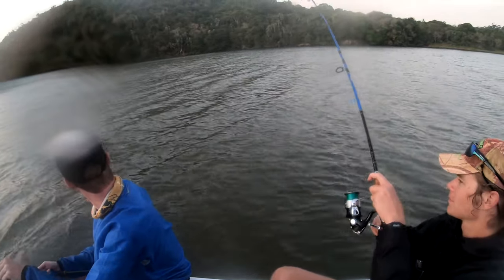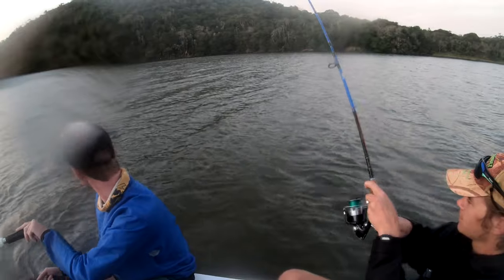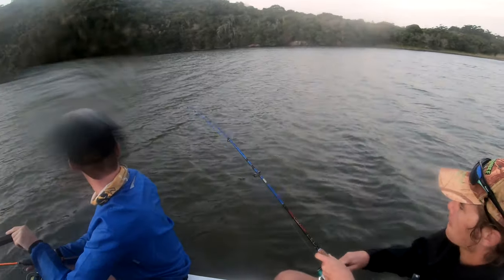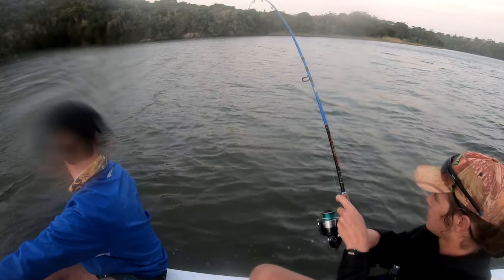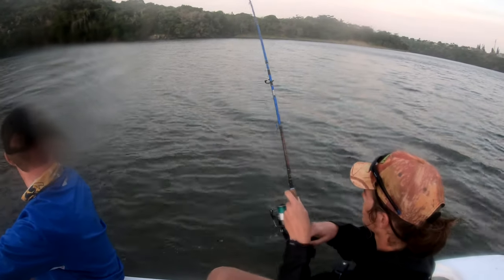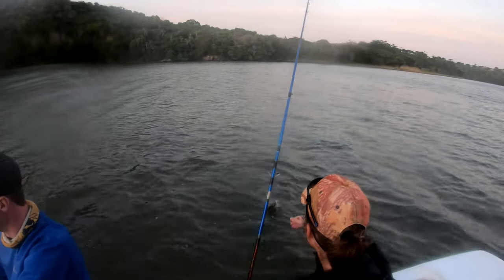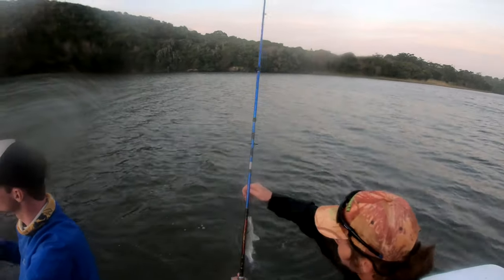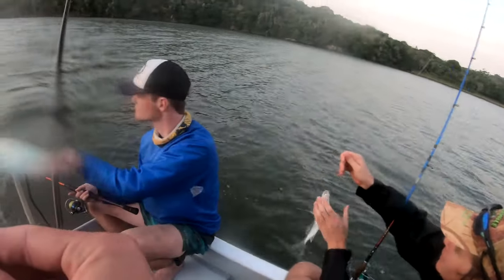Right, yeah. This is a lacquer spot. Why weren't we here earlier? Because we're catching fish at the other spot. Yo, it's a big one. Oh, it's big. Oh, yeah. It's still not bad at all. There you go. Nice grunter. They're full up in here.